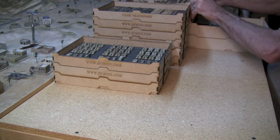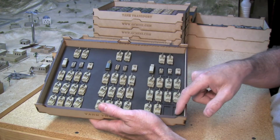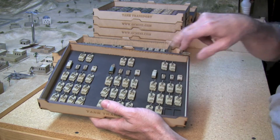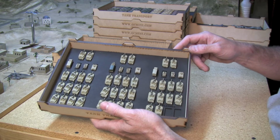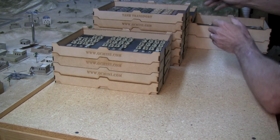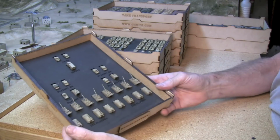So then, of course, as if that wasn't enough, 2 battalions of M1s. Here's a 3rd battalion. I seem to be actually missing 2 tanks, so I'll have to fill that in. This is another one. They're almost all, they are all Tusk variants of the M1. And the last little unit over here is an M109A6 battery.